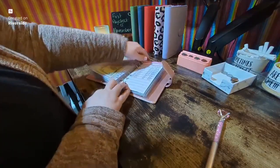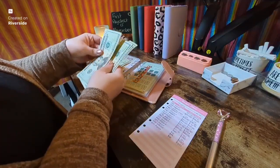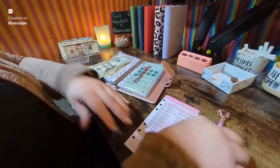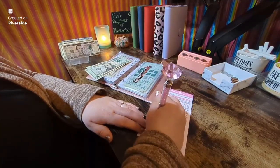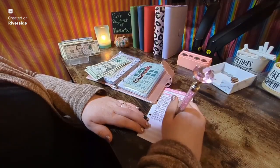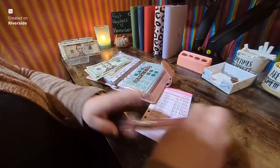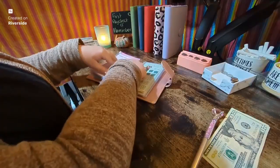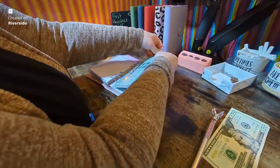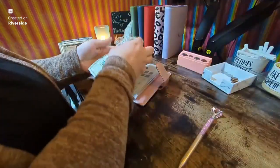And next we will move on to emergency. That is going to get 40. So 20, 40. That puts us at a total of 505, maybe. Oh my goodness, this is already getting super bulgy again.